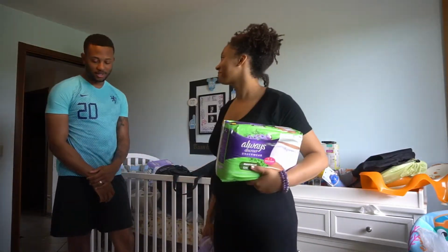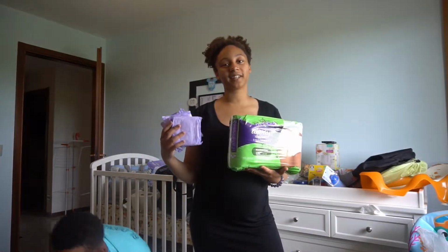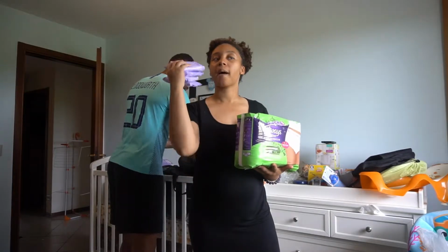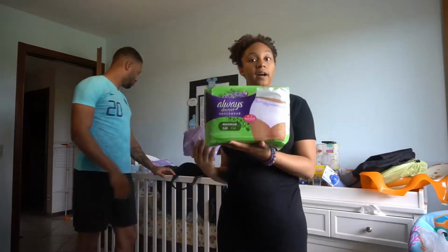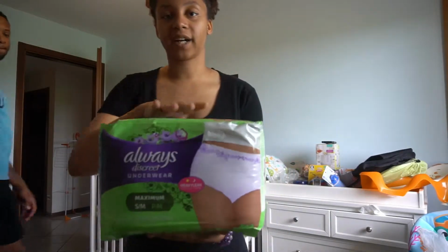Pick those up. But these are both really important. In fact, the nurses at the hospital actually told us to make sure we bring pads and underwear that we don't mind messing up. And these are disposable underwear.